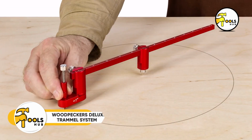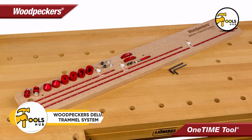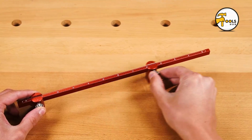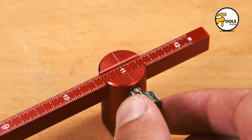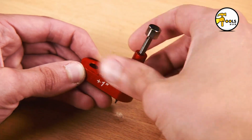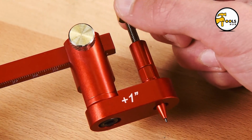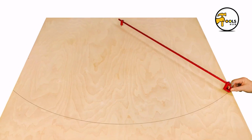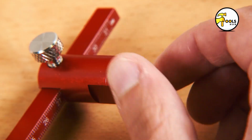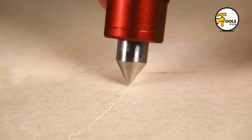This item you see here is not just a tool, it is an entire system. Introducing Woodpeckers Deluxe Trammel system, which elevates the traditional trammel concept to an unprecedented level. It features laser-engraved beams available in 12, 24, and 36-inch lengths, marked with both imperial and metric scales. 2 sliding clamps guarantee precise positioning on the scale, while female threaded holes allow the attachment of 5 different accessories.